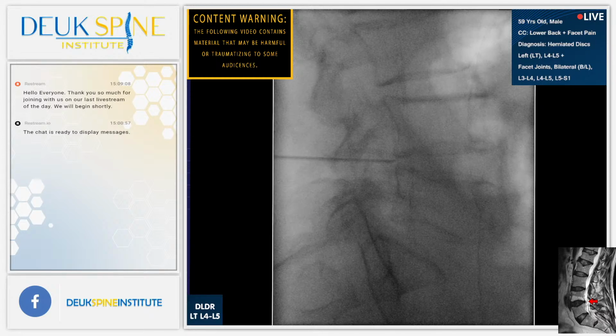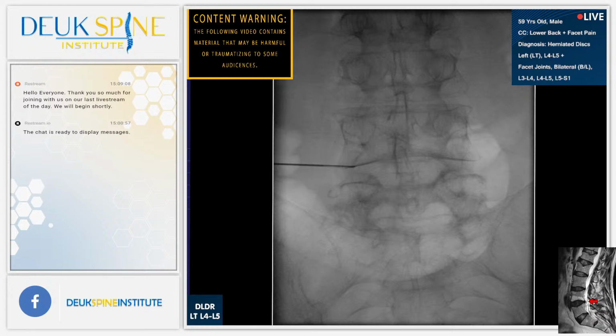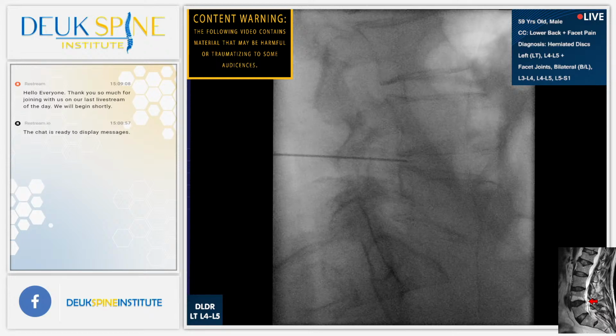AP. At this point, you can see on the x-ray the sacrum, L5, L4. We're going for the L4-5 disc. Everybody agree? Left L4-5, Deuk laser disc repair? And there it is. Our patient definitely has osteopenia, if not osteoporosis. I can tell based on his x-ray. All right, these are not normal bone mineralization. I am wearing my glasses, but I can tell you there's something wrong with this bone density.